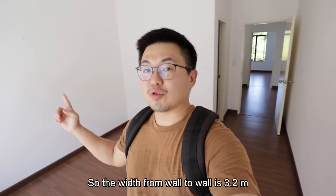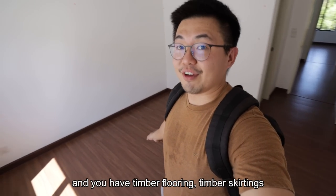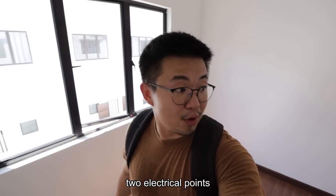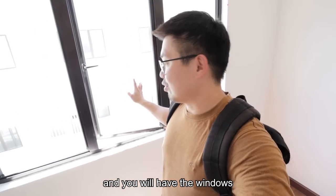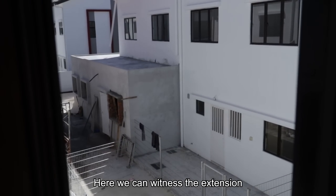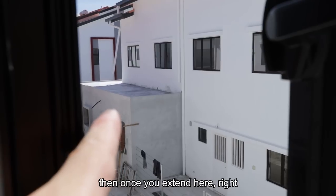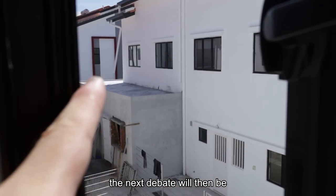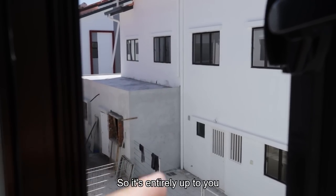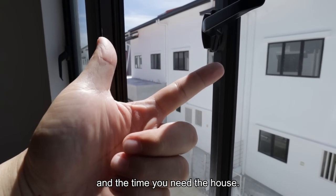So the width from wall to wall is 3.2 meters, and you will have timber flooring, timber skirting, one or two electrical points, and you will have the windows facing the backyard. Here we can witness the extension already of the neighbors. Once you extend here, right, the next debate will then be, why not extend all the way also? So it's entirely up to you, because it's your money and the time you need the house.